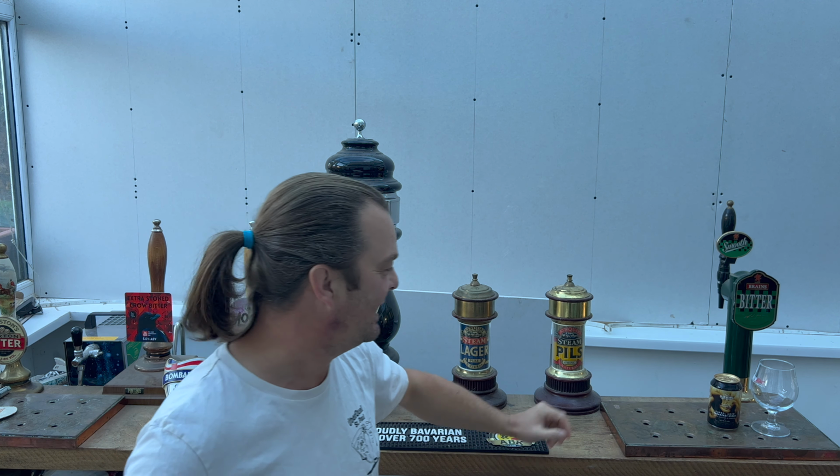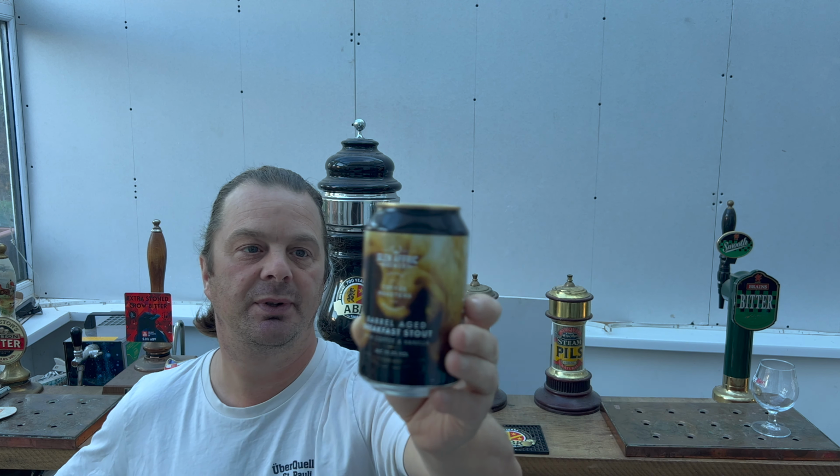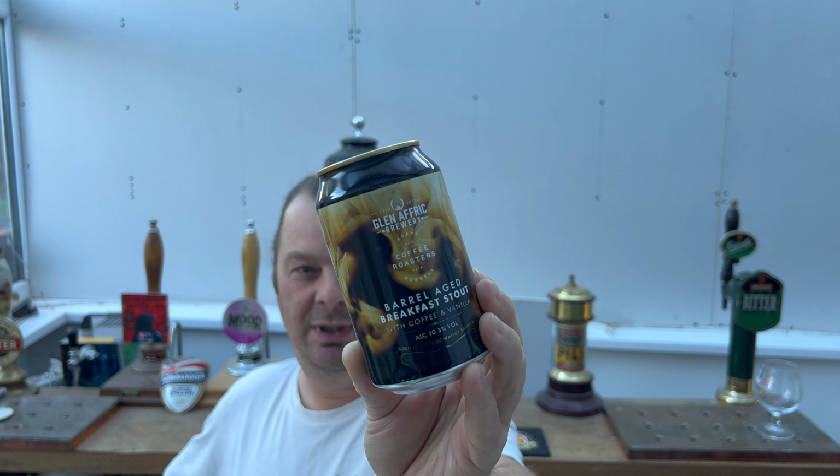It's Beer O'Clock on Real Ale Craft Beer, and we are back with another barrel-aged Glen Affric beer to show you today. Right, this is in collaboration with Adam and Russell Coffee Roasters, and it's a barrel-aged breakfast stout brewed with coffee and vanilla. It's coming in at 10.3% ABV, and it's been in a barrel.